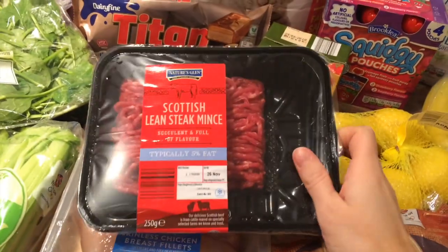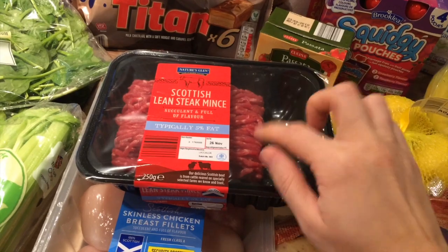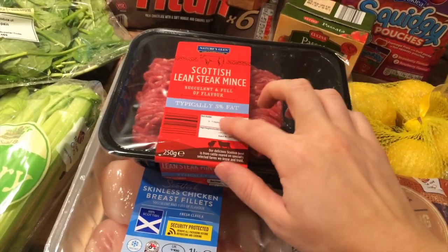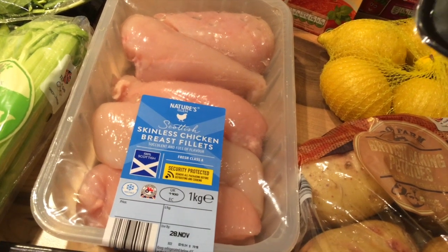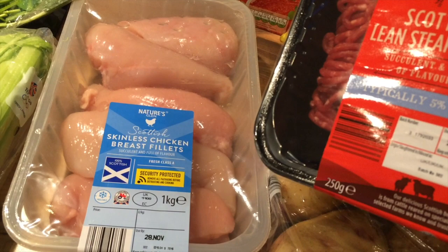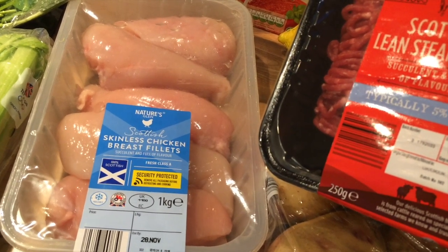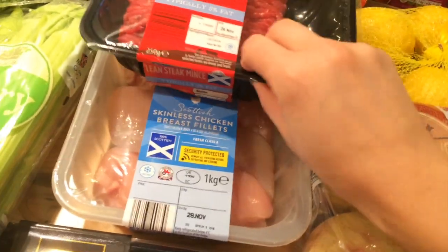I said that. Mince. I got Scottish lean steak mince, typically 5% fat, which is the lowest fat one. I'm going to use that to make bolognese, I think. I got a big pack of chicken breasts and I'm hoping that will do a couple of meals. We might have roast chicken or I might do the satay chicken. I haven't quite decided, but I've got that from Meals This Week.